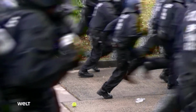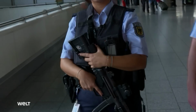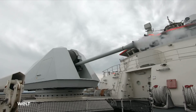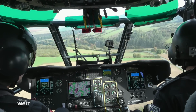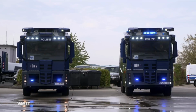Forward. We are security. Around 38,000 federal police officers want to be measured by that motto. On water. On land. And in the air. A strong force for Germany, the Federal Police.